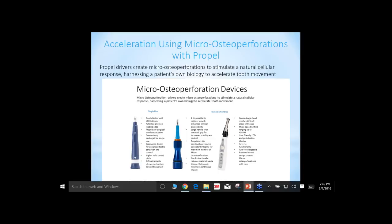The newest option you can have is a rechargeable drill that will do all the turns for you. The only thing you really have to do is turn it on and hold it against the tissue, and it will literally drill the Propel directly in for you. So I don't feel personally that I need that. I'm sure at some point I'll play with it and try it.